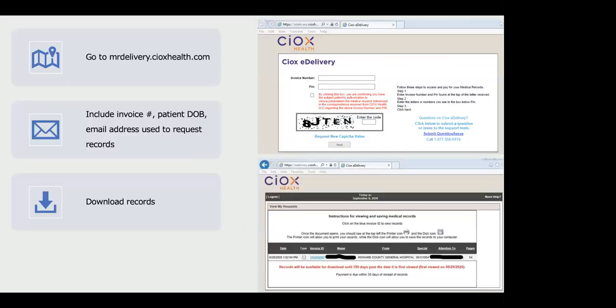Okay, so when you get that email and you navigate, for SCIOX, it's mrdelivery.scioxhealth.com. What you're going to see here again is this e-delivery platform. And this is what people are talking about with the patient portals. So it really is a very simple process. You put your invoice number in, you put the PIN in that you got in that email, and then you will get taken to the next page that actually has the records, the invoice, and all the information, and all you do is download the records.